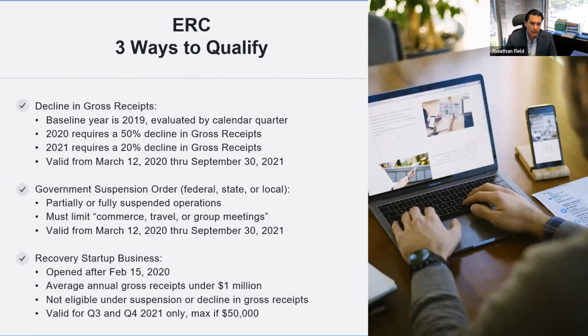Okay, now this is valid from March 12th of last year through September 30th. The Infrastructure Act that was just passed last month eliminated the fourth quarter qualification for both the decline in gross receipts and the government suspension order. This presentation includes the most recent IRS guidance, just released on December 6th, that outlines the Infrastructure Act that was passed. So these dates are accurate per the most recent IRS notices.